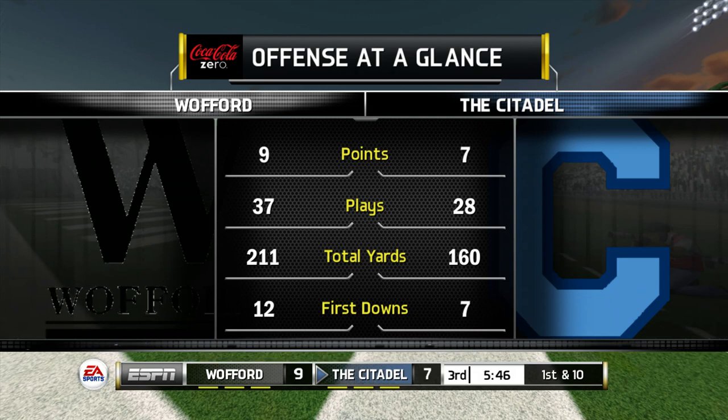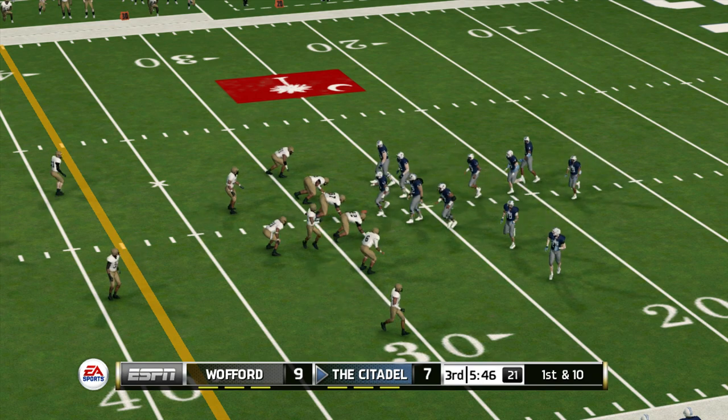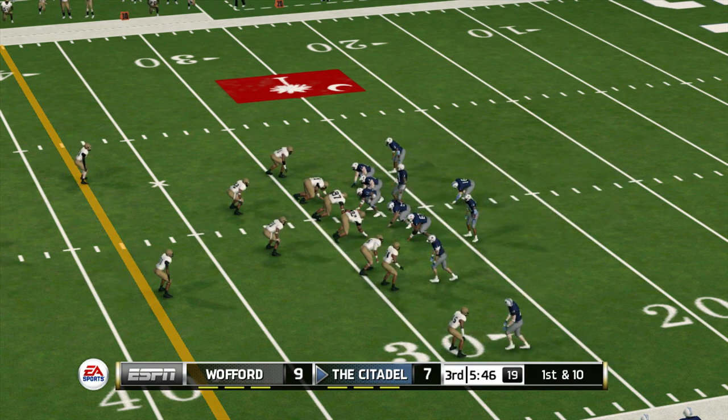Boy, this is a competitive game. It's fun to watch these two teams go back and forth. Just when you think one team has the edge, the other gets right back into it. This is exciting. There's still plenty of time to keep running their offense as usual here. I don't think they need to feel any anxiety about trailing.